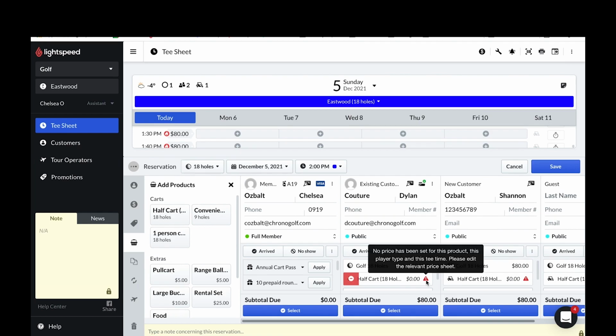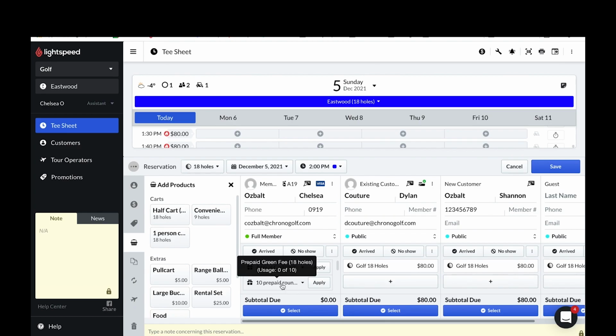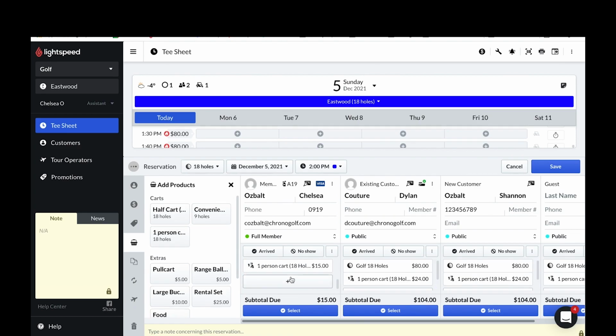Now, only managers and owners can go through there, can add those. So I can also just quickly remove them to be like, you know what, I'm not entirely sure what price this should be. Let me add the 1-person cart. Just because this one has a price, I now know I need to go adjust my price sheet. So I can add them in here. You can see the price changes depending on the player type associated to the customer. So we can go ahead.